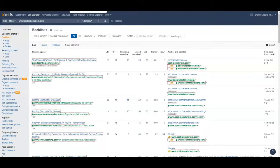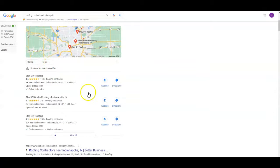So the last thing we're going to talk about is that map pack that I told you I'd come back to. There's a number of ranking factors in this. The reviews matter: how many stars you have, how many reviews you have. But the actual filling out of the profile matters too. You want to make sure that the profile is filled out completely, 100%, and that your name, address, and phone number are correct on here. Make sure you have plenty of images. If you have a few videos, throw those up there as well, and make sure those are optimized as well.